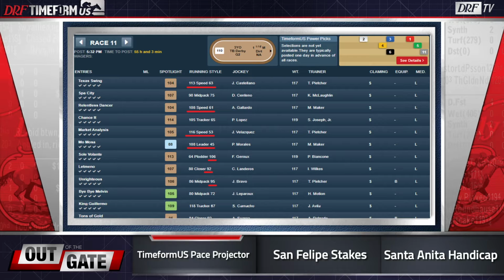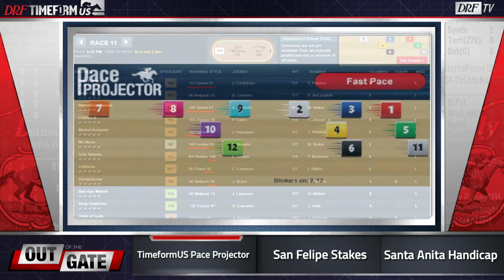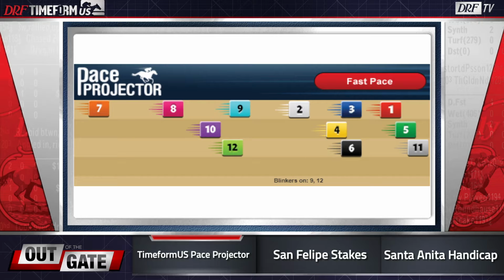I'll also take a quick look at that pace projector closer up, and you can see there are 2 horses in the field, the 9 horse and the 12 horse, who are both adding blinkers here. So they should show more early speed. We do account for that in the pace projector, but neither is still expected to be right up near the front. The morning line wasn't out when I made that preview page graphic, but it has since come out.